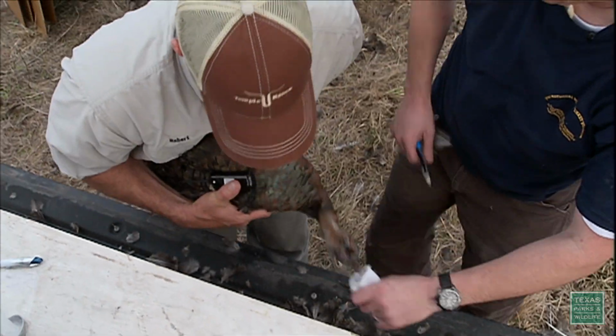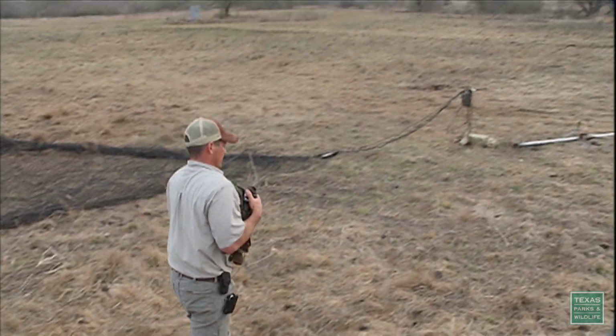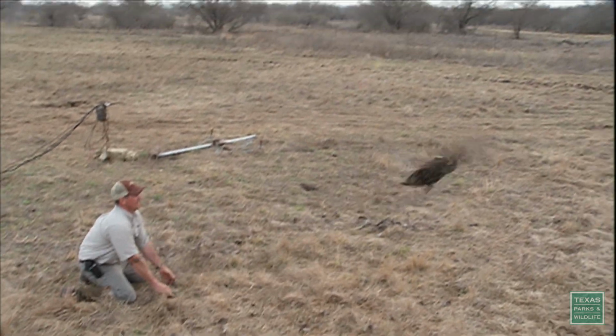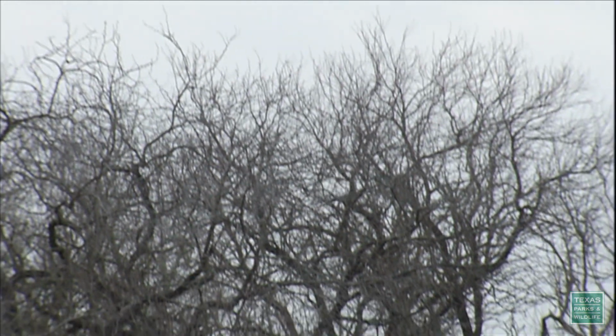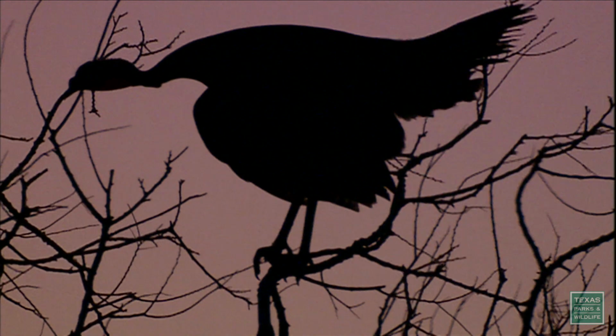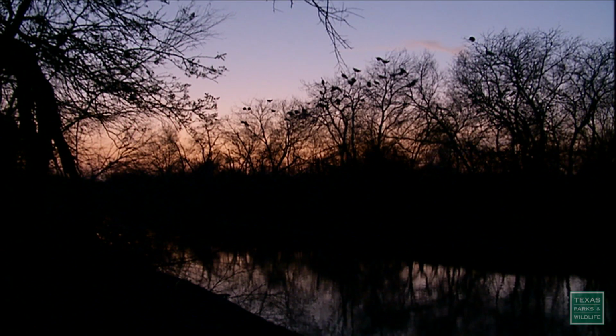The research is ongoing, but the findings are already shedding new light on what turkey need to succeed. We're happy with how it's going. We're getting better at answering the question, what do these landowners need to do to really provide quality habitat? I think whenever we're done here in a couple of years, we'll have something really valuable for the people of South Texas and hopefully Texas in general.